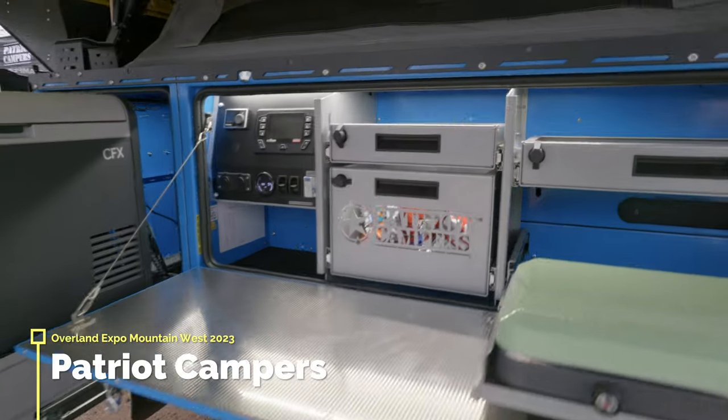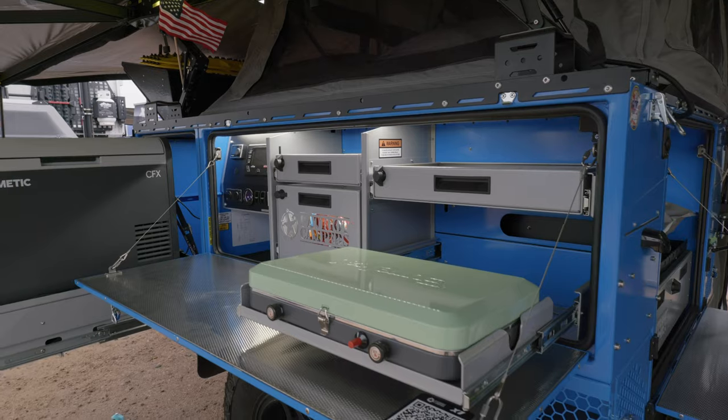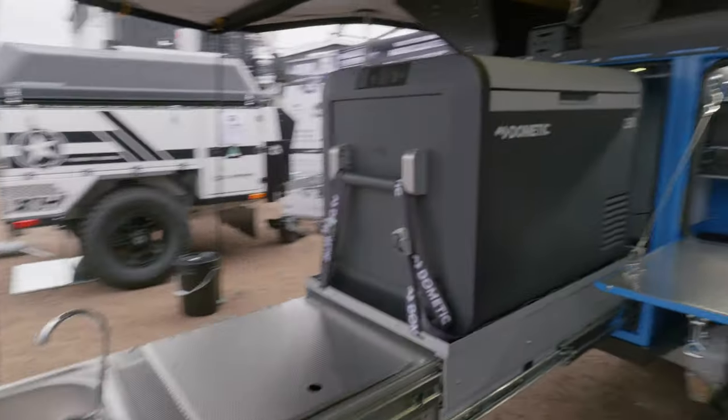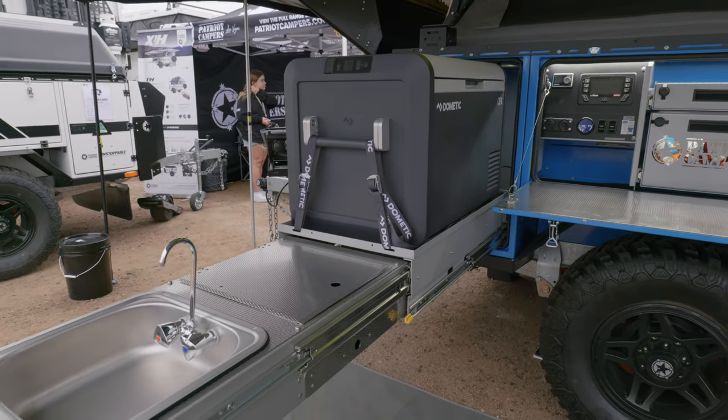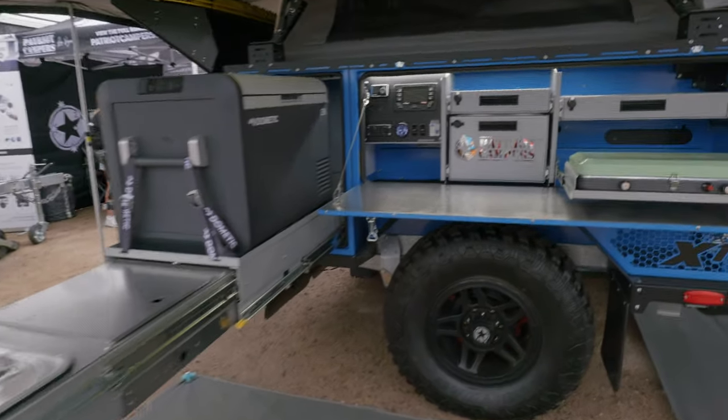This one right here is a Patriot Campers out of Australia. I tried to get a walkthrough with them, but no luck, they were pretty busy. I know they do have a Gen 1 with four models and their current Gen 2 with three trailer models, and they even have toy haulers. If you're interested, you can see a lot more videos on them on YouTube. I know they're pretty popular.